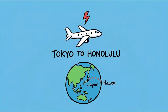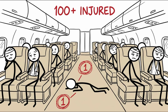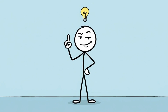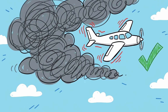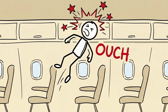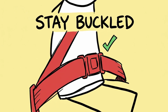This is exactly what happened in 1997 on a flight from Tokyo to Honolulu, where a single drop in altitude sent dozens of passengers flying out of their seats and resulted in 1 death and over 100 injuries. And here is the part most people get wrong. Turbulence almost never crashes a plane. The plane is built to bend and flex in ways that would terrify you if you actually saw it from the wing. What actually hurts you is your own body becoming a projectile inside a metal tube.